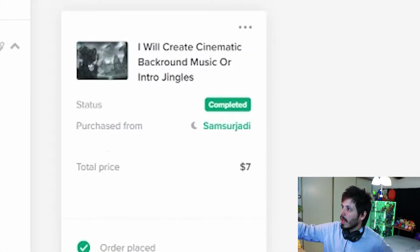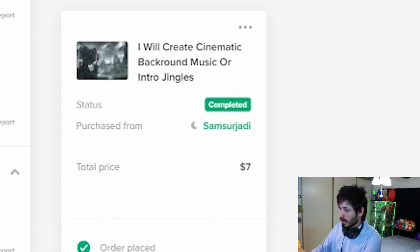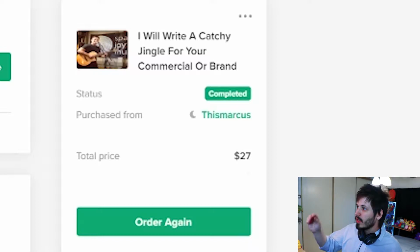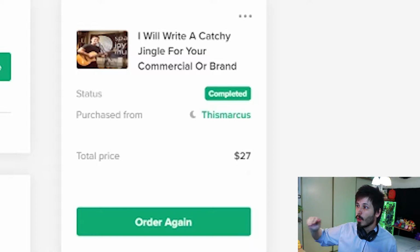But yeah, definitely check out Seizure-kun, since he did not have to actually do something for me. He wanted strictly things for private use, and he helped me out. He was a total bro about it. Total price, $7. All right, now for the final order that I offered. So this one cost me $27. This guy will write a catchy jingle for your commercial or brand.